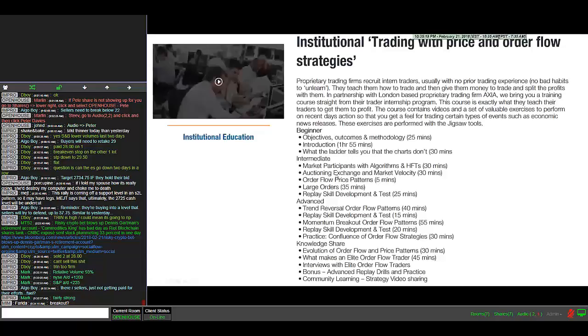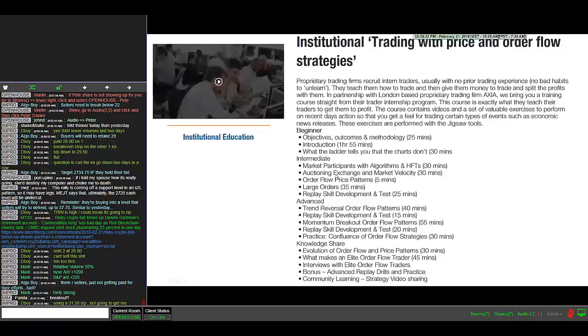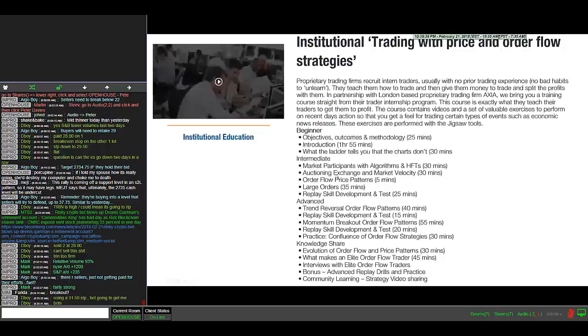It's an institutional course that's actually delivered by Axia, a prop firm in London. It's a course based on trading short-term setups, prop firm setups, no bias, no preconceived notions, no pre-market prep, just basically trading what's in front of your nose, right? That's what the institutional course is for. If you look at it on the website, it's really for people who bring nothing to the table, right?